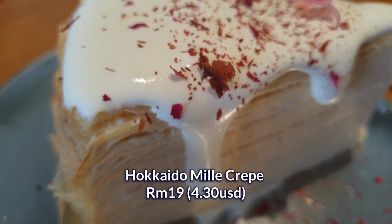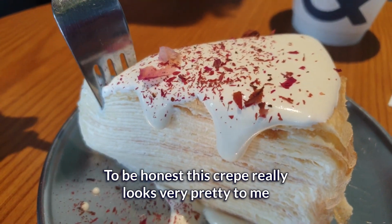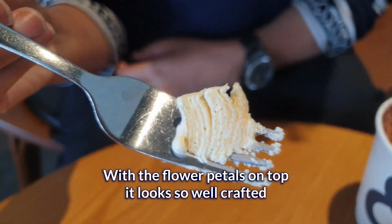Hokkaido milk crepe. Nice, eh. To be honest, this crepe really looks very pretty to me. With the flower petals on top, it looks so well crafted.